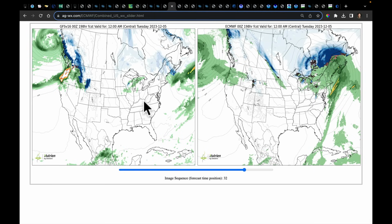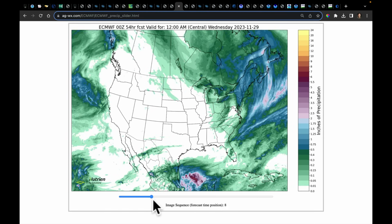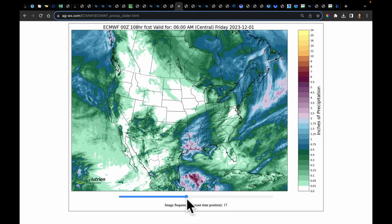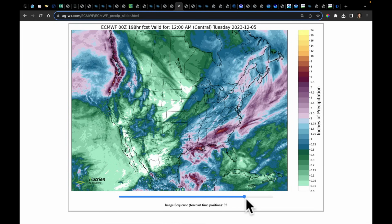But we're going to watch this carefully just for the potential for a system here next weekend. Pacific Northwest really does add it up, though, which is good. So we take a look at the total precip. This is now getting into Friday, Saturday, Sunday, Monday. There's that system rolling through.